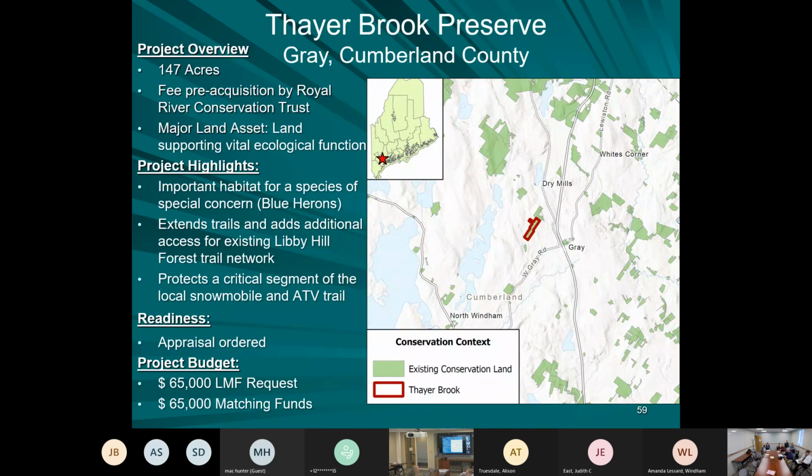So we're moving right along to Thayer Brook, which is tab 17. Thayer Brook is 147 acres, a fee acquisition by the Royal River Conservation Trust. The major land asset is land supporting vital ecological functions. Among the project highlights, I had to mention the important habitat for those great blue herons. Thank you. Take it away, Adam.